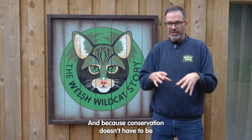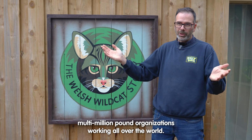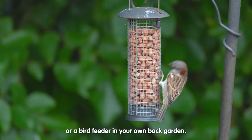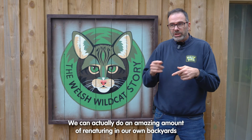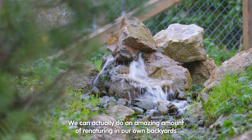And because conservation doesn't have to be multi-million-pound organisations working all over the world, it really can be as simple as putting up a bird box or a bird feeder in your own back garden, or even a pile of logs that insects can hibernate in over the winter months when it's cold. We can actually do an amazing amount of renaturing in our own backyards for very little money.